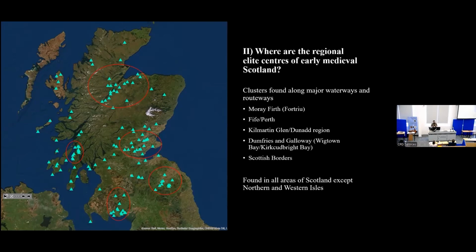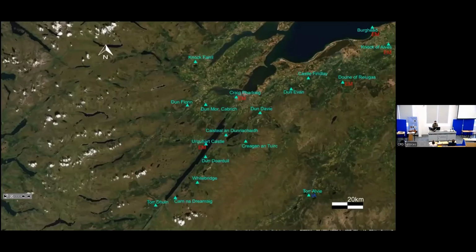Southwest Scotland, Dumfries and Galloway, we see lots of the courtyard fort subtype. And then we have another cluster in the Scottish Borders. And I found an example of these sites in most areas of Scotland except the northern and western Isles. So this is just one example of one of these clusters.